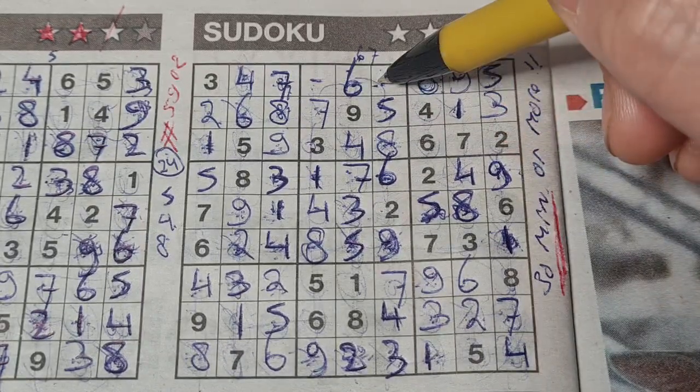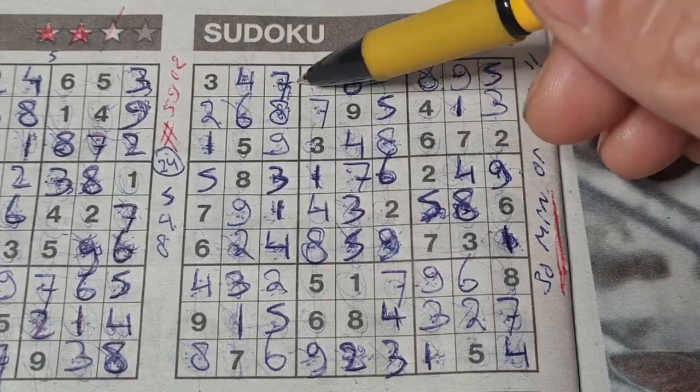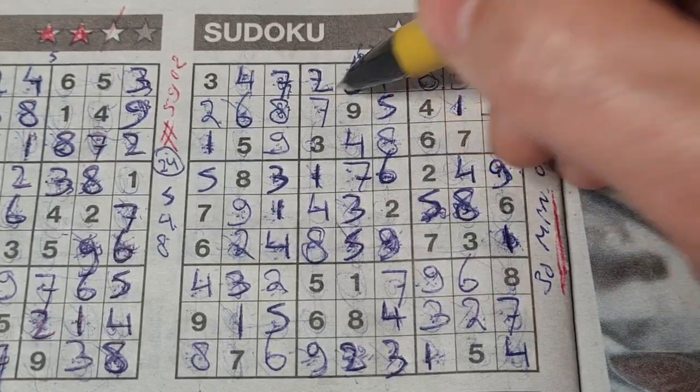The final 2 missing numbers in this big square for numbers. The 1 is missing, and the 2 is missing. 1 and a 2. We have a 1 in this column, no 1 there. 1 should be here, and the 2 goes there.